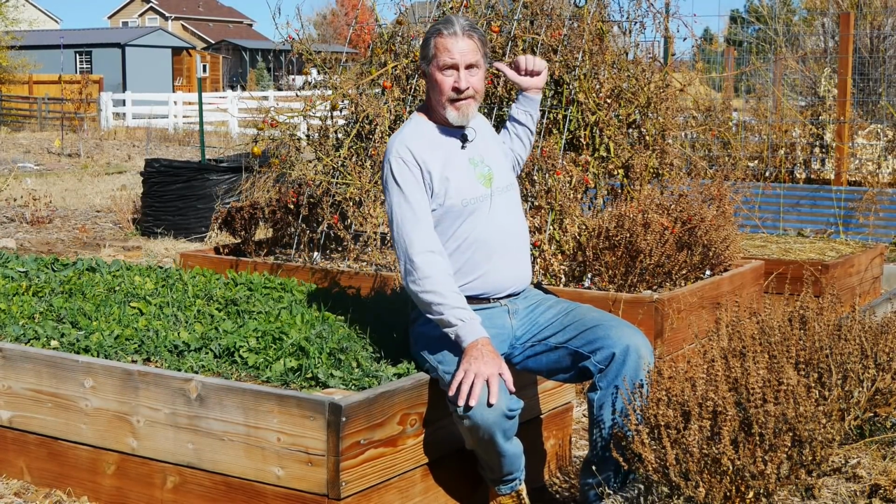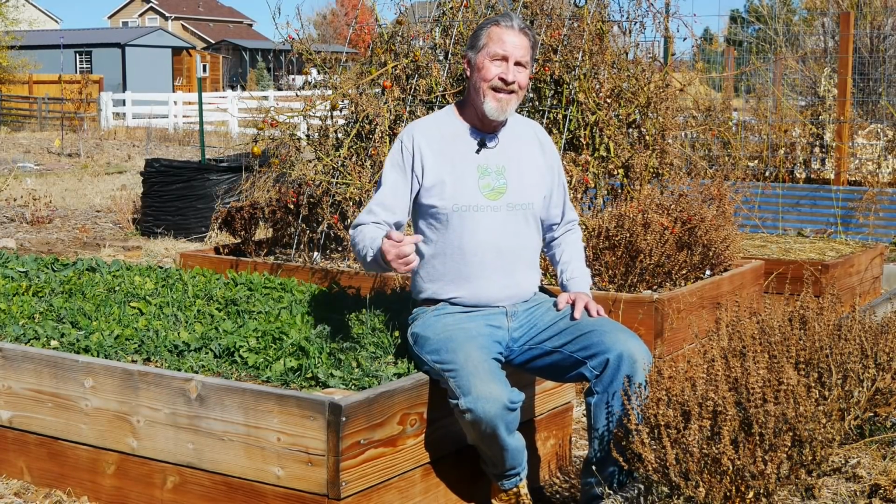You should also begin cleaning up the dead plants in your garden, like these tomatoes behind me. I can leave them in place, but there are many pests that will overwinter on the dead plants that you leave lying around. So this week, that's one of the things I'm going to be doing, is pulling out all of these tomatoes and cleaning up the bed.